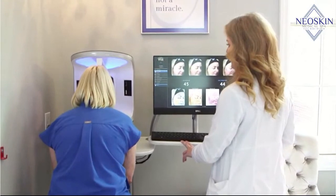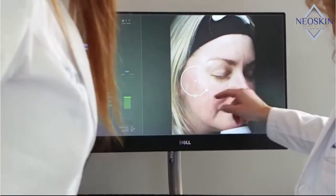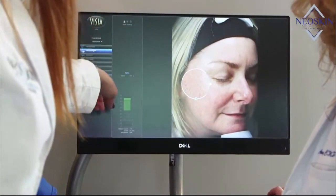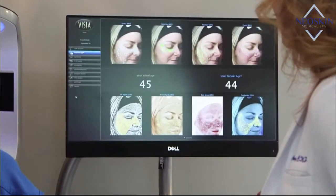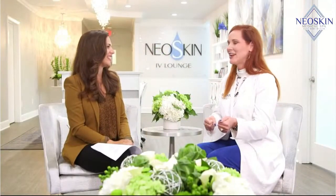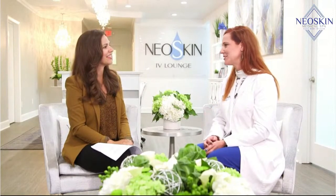You even said people will do it a year later and it'll show what improvements they have. That is so neat. So it will take you at your age, in your skin type, and it will compare you to the database, and it will give you your skin age versus your true age. And then as you do the services, you can see great improvement, which is so exciting.